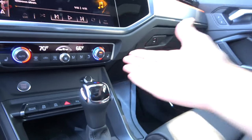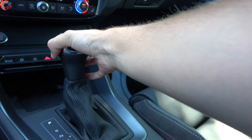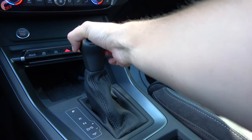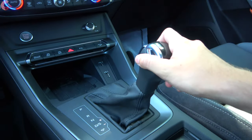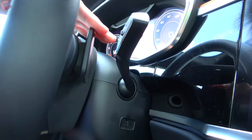Now, you actually do have a physical shifter here on the Q3, surprisingly, since most other Audis have gone to an electronic shifter at this point. And as such, it does operate in a traditional way, so you just pull back for drive, and you can bump to the right to shift manually right here. Or if you go for the sport interior package like this model has, we will also get paddles on the steering wheel.